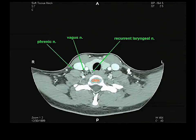We know that in the posterior part of the interval between the common carotid artery and the internal jugular vein is the vagus nerve. So I actually believe that probably is the vagus nerve. Nerves really don't show up very well on CT by and large. So you can't expect to see this in everybody, but I picked one I thought you could.